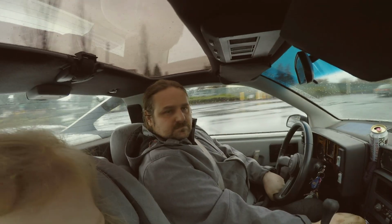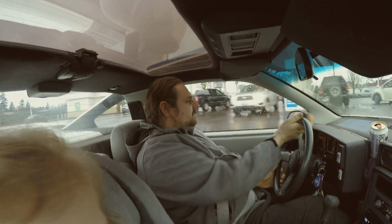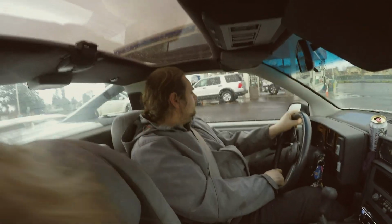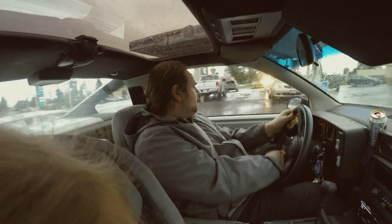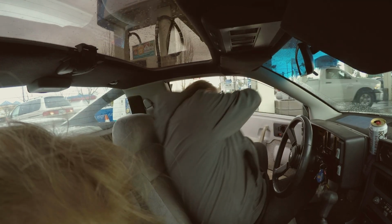Yeah. This is... I said... This is a gas station, hon. Yeah, but it's the wrong gas station. Why is it the wrong gas station? I didn't want to go to this one. Because this one's the wrong one. We need fuel for the car to run. We're almost to the store.